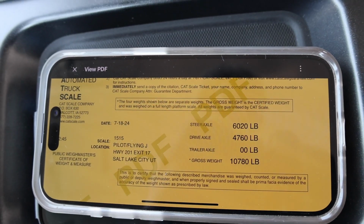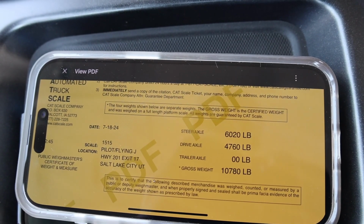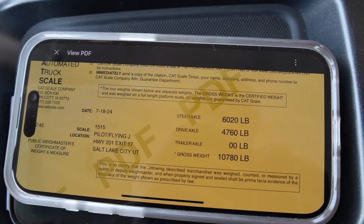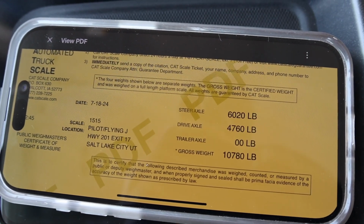So here are the numbers on the CAT scale. 6,020 pounds was the steer axle. That is including myself in there. And then drive axle is 4,760. And then all in gross vehicle weight is 10,780 pounds.